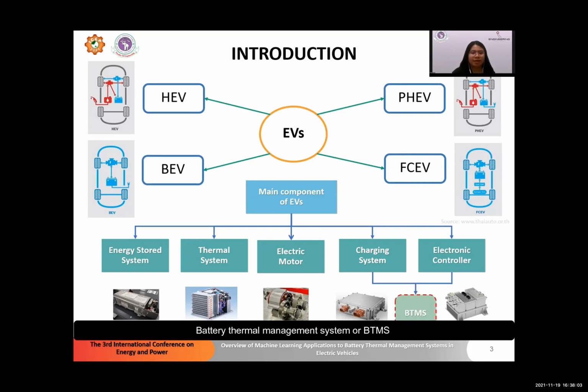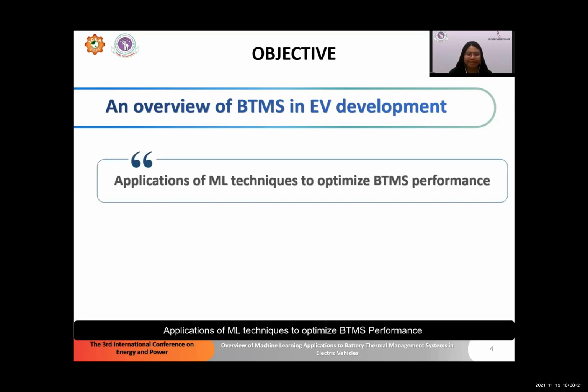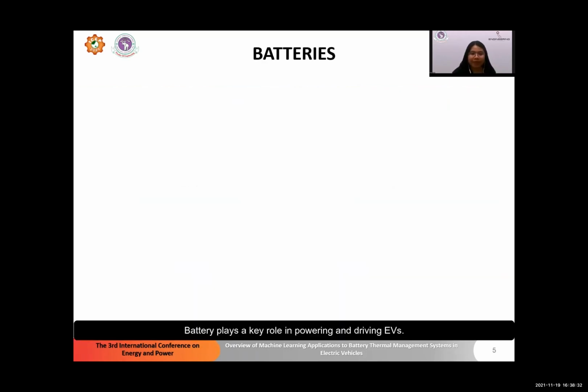Battery Thermal Management System, or BTMS, is a technique used to optimize battery temperature, which will improve the performance of EVs. The objective of this paper was to present an overview of BTMS in EV development, including applications of machine learning techniques to optimize BTMS performance, and BTMS for tropical environmental conditions.